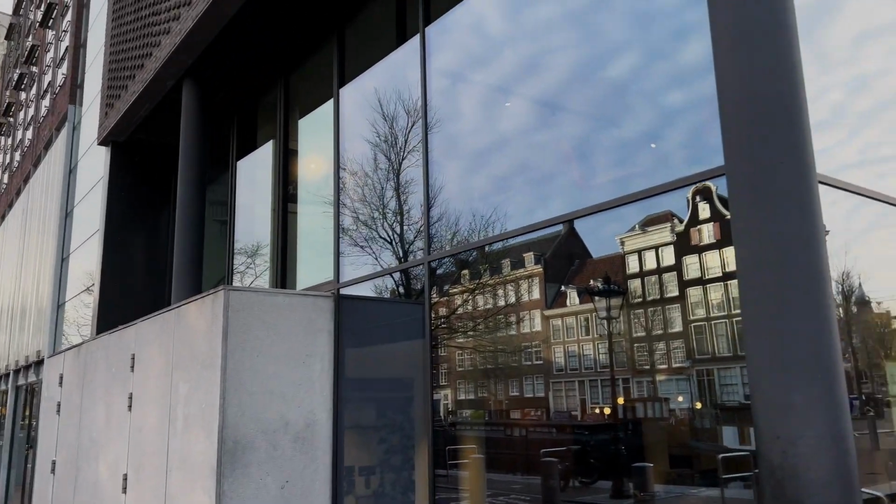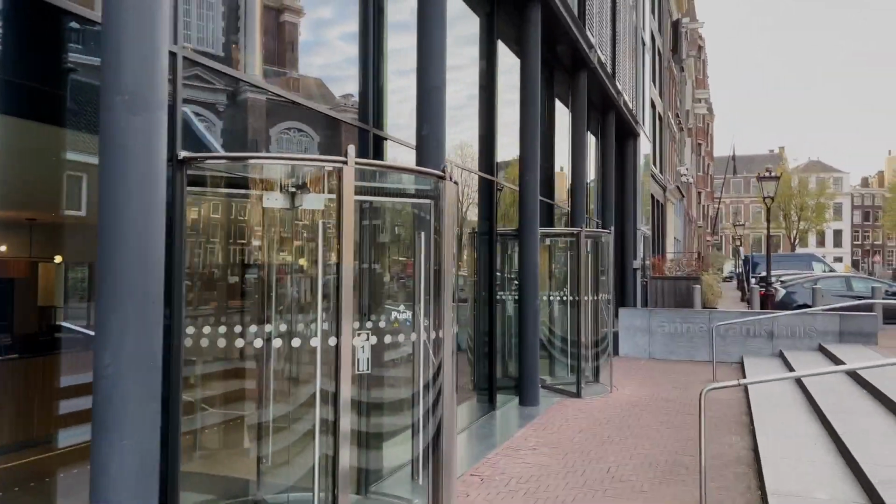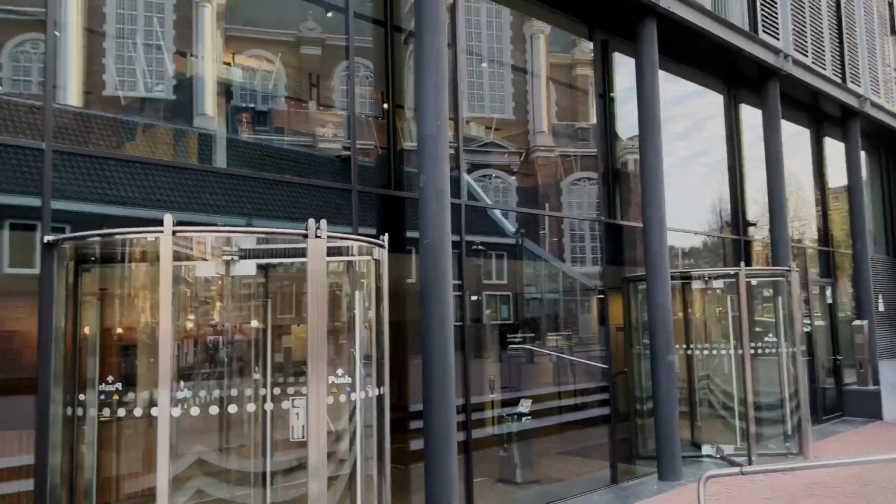Yep, so I finally made it to Anne Frank's house. This is the famous Anne Frank's house, with a lot of history behind it for the people of Amsterdam. The problem is that I came in too early. Like I said, it's still 8 a.m. right here, and they're not yet open for business. So I can't get in and show you guys the inside of it and maybe ask some questions because it's closed. But it's still okay because I was able to at least make it this far to see the place.